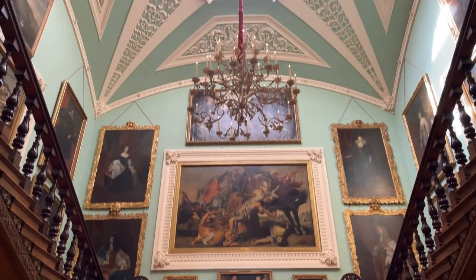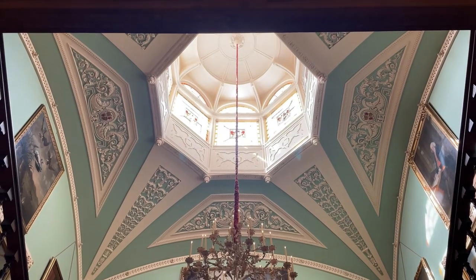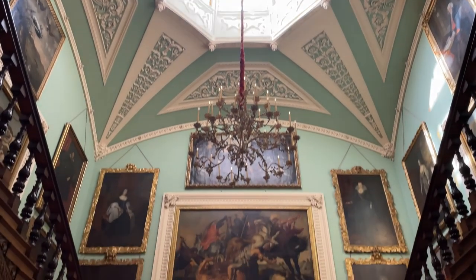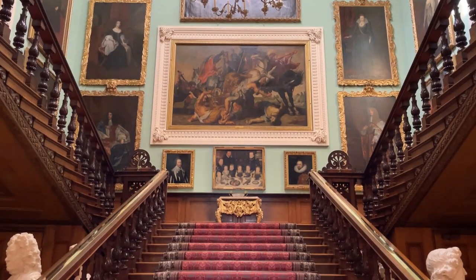Did we see the most of the major rooms? On the ground floor, yes, you did. And the upper floor? Upper floor, yeah, there's the upper dining room, long gallery, state drawing room, and a bedroom suite.